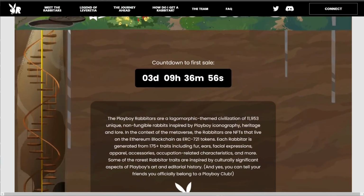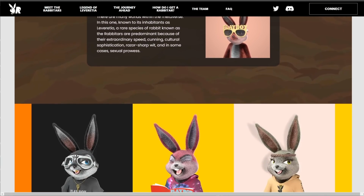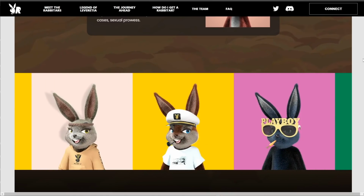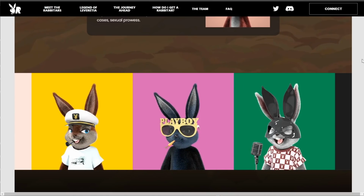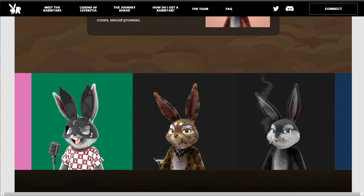Additionally, just days ago, PLBY announced the launch of their new Rabbitar NFTs. I believe NFTs are just a cherry on top for the business. I wouldn't really calculate this as part of my main thesis, and the real operations are in the direct-to-consumer shift, renegotiating license deals, expansion in India, etc., but this is also pretty neat.